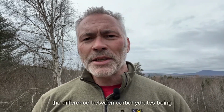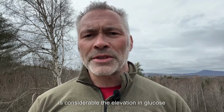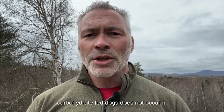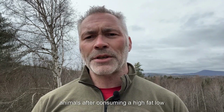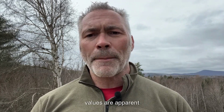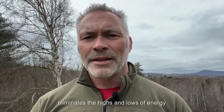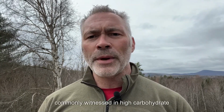From the perspective of glucose and insulin dynamics, the difference between carbohydrates being the main source of fuel to fat is considerable. The elevation in glucose and insulin concentrations witnessed in high carbohydrate fed dogs does not occur in animals after consuming a high-fat, low-carbohydrate diet. In addition, no significant difference in values are apparent from being fasted. This in turn eliminates the highs and lows of energy commonly witnessed in high carbohydrate diet fed dogs.